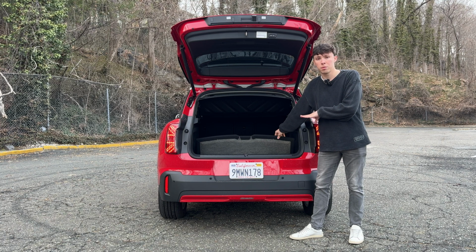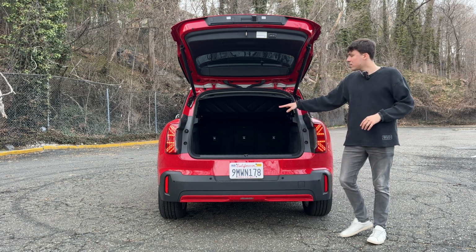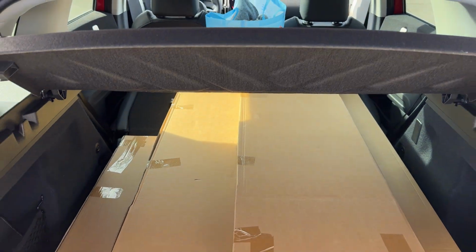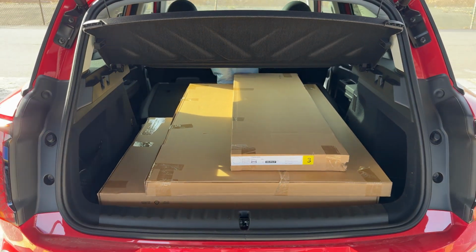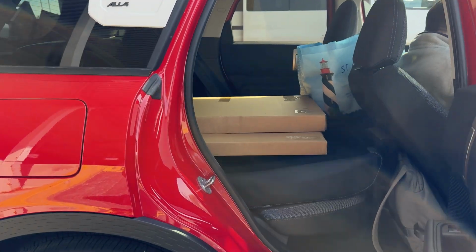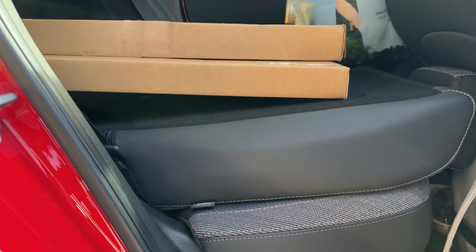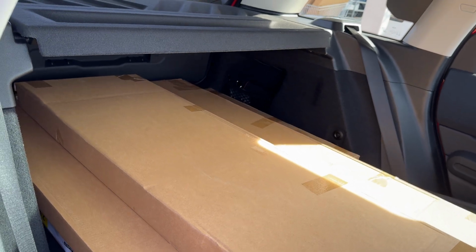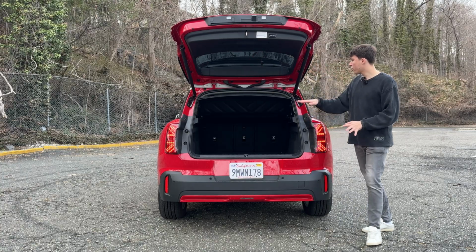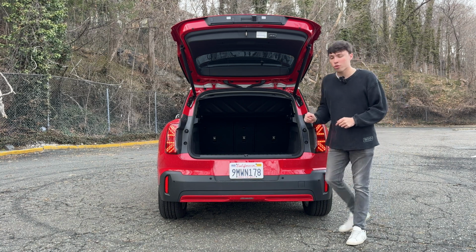You still have a little bit of some underfloor storage here, and the seats do fold down in a 40-20-40 style, which is quite nice. So you can fold down that center bit of the seat, and honestly, it unlocks quite a large amount of trunk space in here. I was able to fit some really big IKEA boxes in here, even with folding those seats down, with no issues whatsoever. So it's a lot bigger than it looks, I will have to say that. I like the power touch, of course, is really nice, and overall, I think it's just a good overall storage compartment back here.